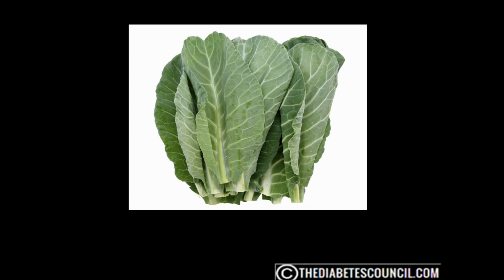Collards. Broken record time, so I'll put it at the front this time. The GI and GL, 0. Dark green leafy vegetables like collard greens are excellent sources of vitamin C, which helps lower cortisol in the body and consequently reduces inflammation as well.